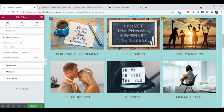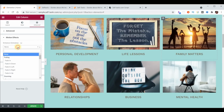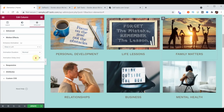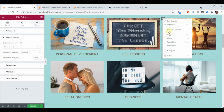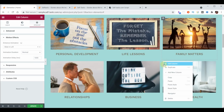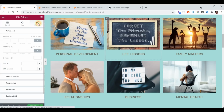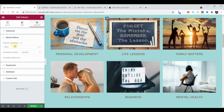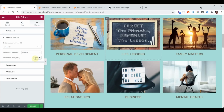So now we'll come over to this one, select it, Advanced, Motion Effects. We're going to slide this one in from the left, 1,000 milliseconds, which is equal to 1 second. Right-click, copy, right-click, paste style. Now for this one, we'll select it, Advanced, Motion Effects, and in this one, we'll choose Zoom In, again, 1 second, right-click, copy, right-click, paste style.